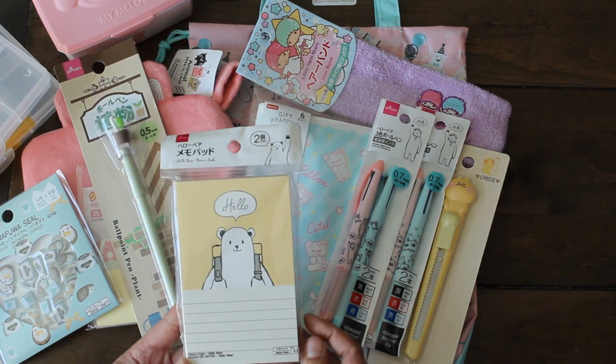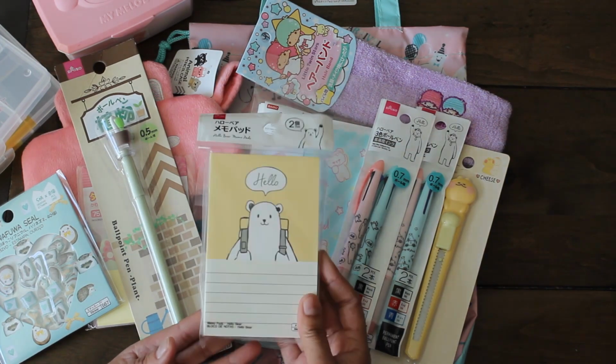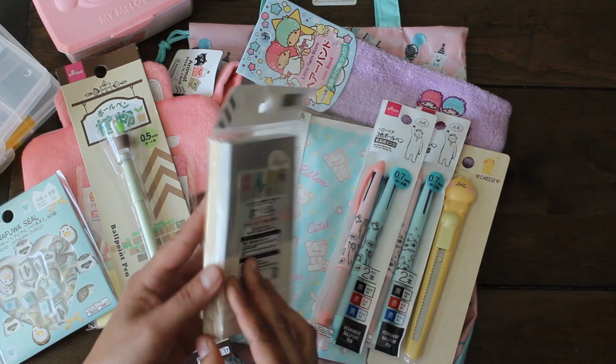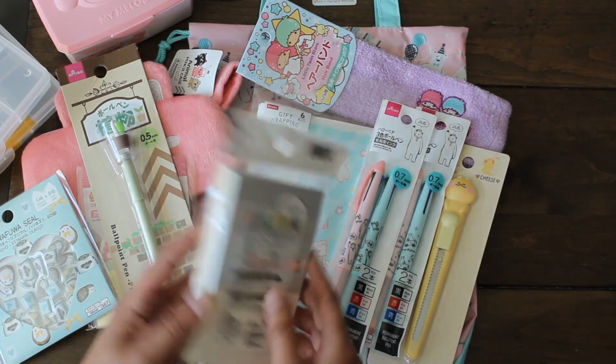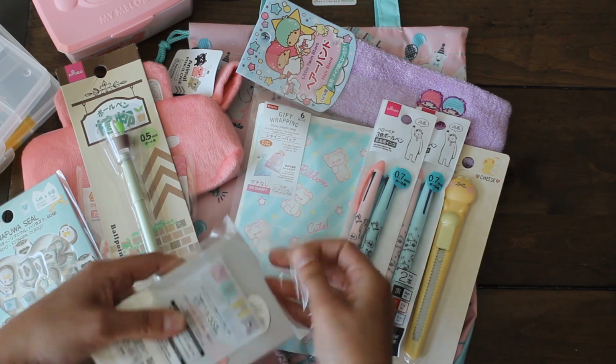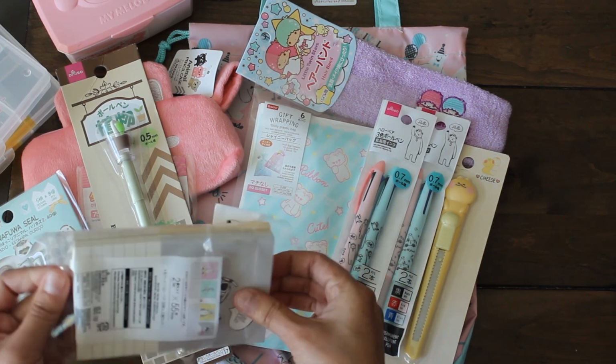And then I also went ahead and got a few more of these Hello Bear notepads that I'm also going to be sharing in snail mail, and I'll be showing you how to make a cute, super easy booklet with this one. So it comes with a set of 2, and I'll just show you what the other one looks like here. Hold on.